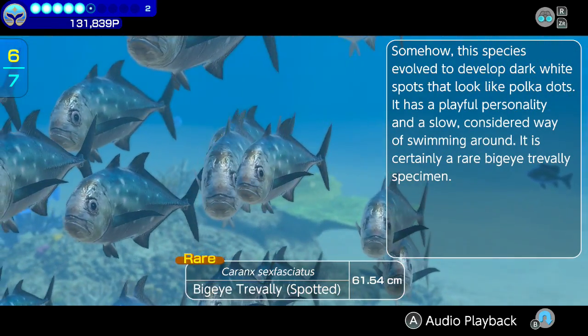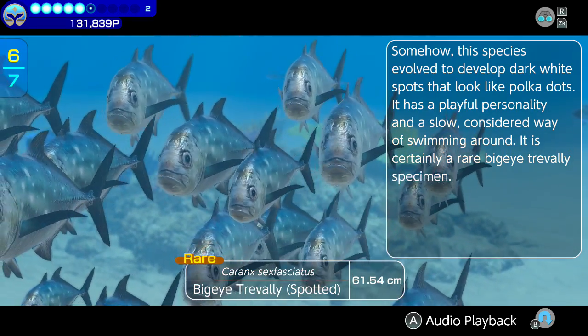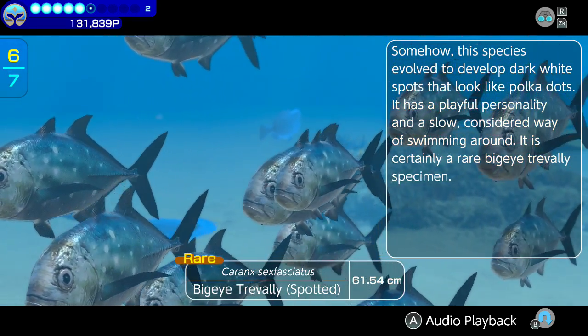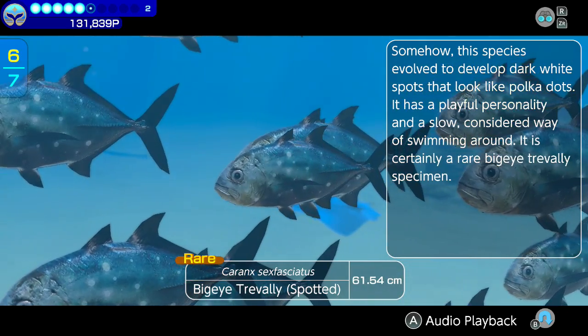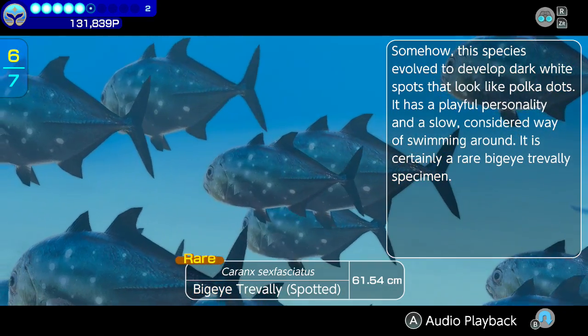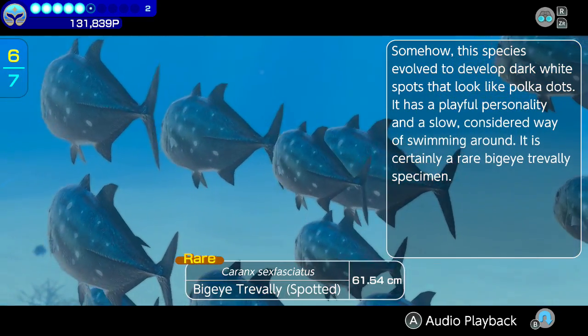Big Eye Trevally, spotted. Somehow, this species evolved to develop dark white spots that look like polka dots. It has a playful personality and a slow, considered way of swimming around. It is certainly a rare Big Eye Trevally specimen.